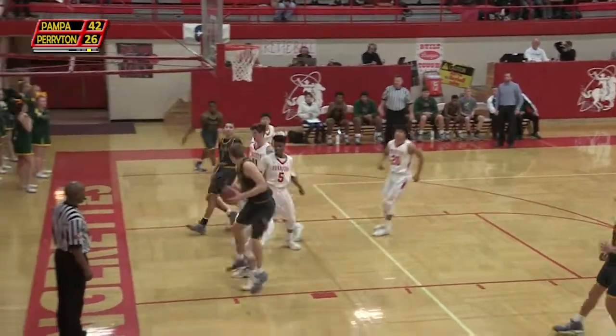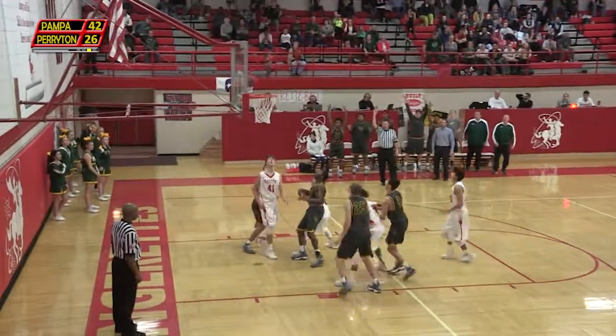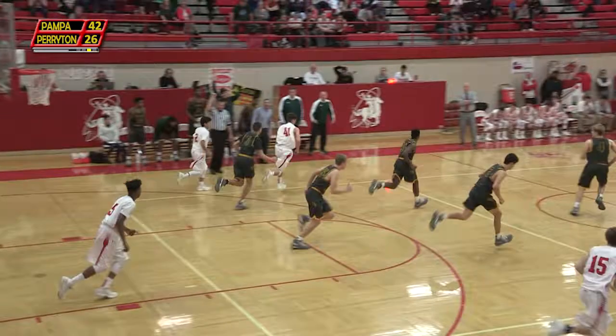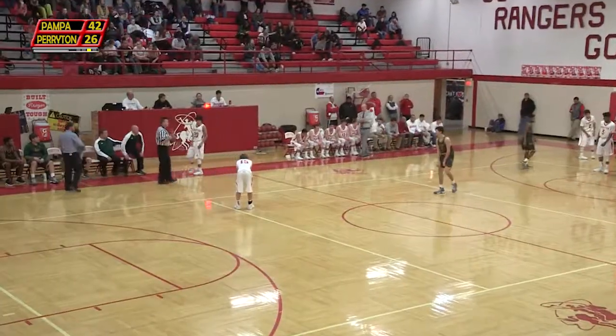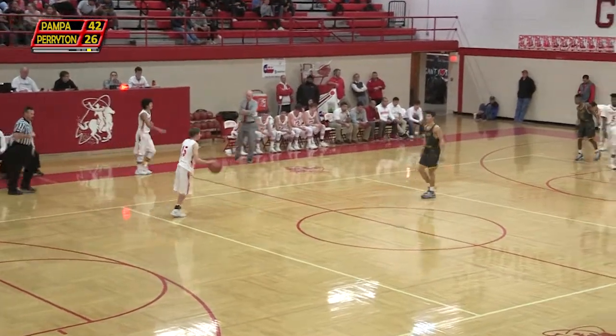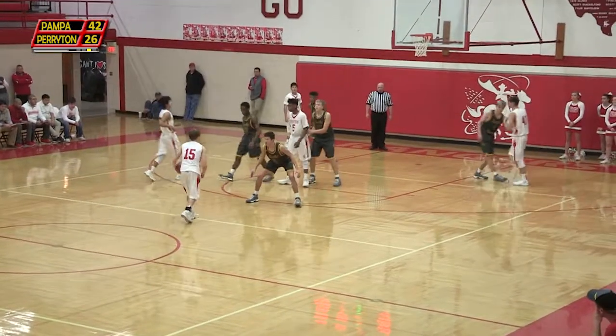Here's Conley, no look pass to Stevens. Stevens left side, outlets to Floyd. 3 on the way. Bounces off the back of the rim, no good. Brzezowski brings down the board. He wants to run, and a reach-in will be called on Landers. The run by Pampa, but Pampa then gets out and gets a 3 or a 4-pointer in the last case by Stewart to hold on to that multi-possession lead.